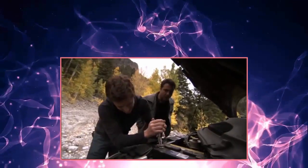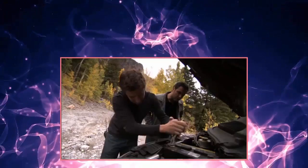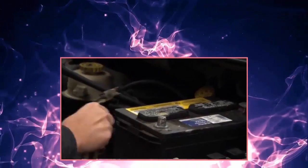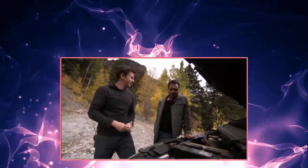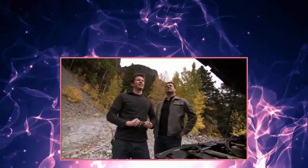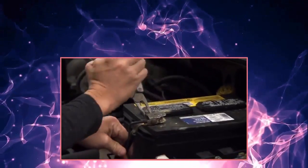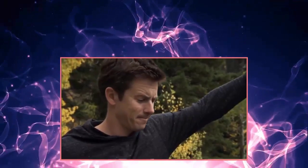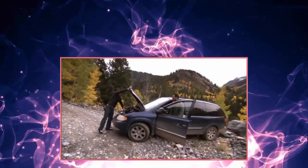I think your best shot is to take the negative cable off. Yeah. Try to reset the computer so that the limp mode thing goes away. All right, now we wait. So anyway, pretty beautiful up here, huh? Gorgeous. Yeah. I mean, this is like peak leaf changing. Okay, that's long enough. All right, go see if the Christmas lights are still on your dash. Got it. That seriously worked?